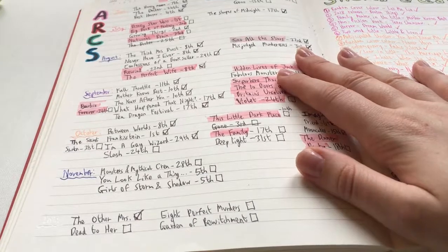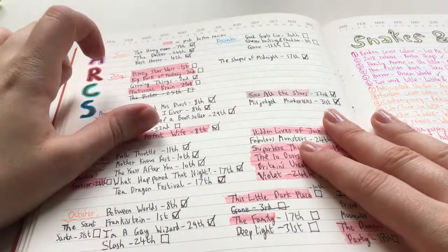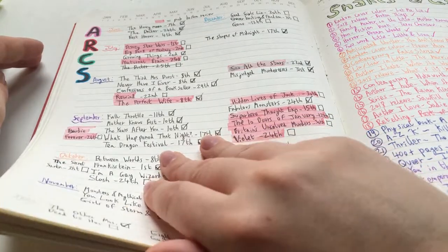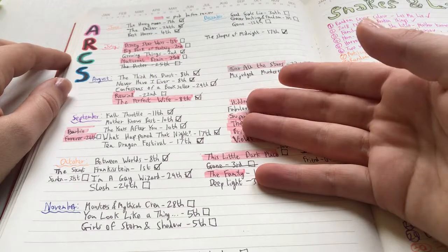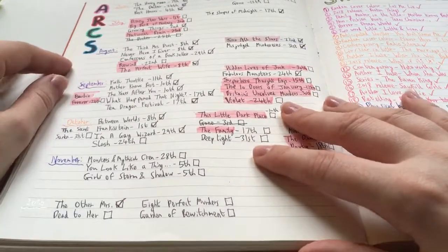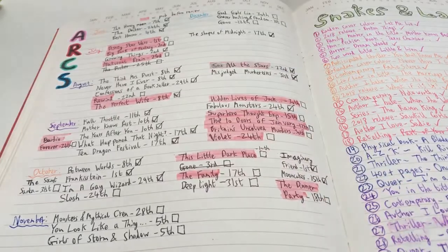So here we have an ARC page. This I actually did, you can see I did it around about June, I think. I had another ARC page, but I ran out of space and it wasn't organised particularly well. So this is the redo. I will do this better next time. It's very messy, as you can see. I got way more September ARCs than I thought I would, and way more October ARCs. And then I've got like no December ARCs.